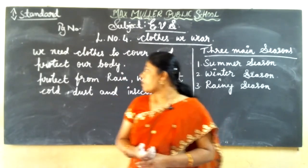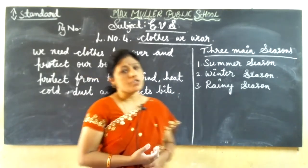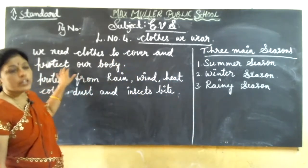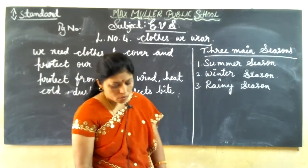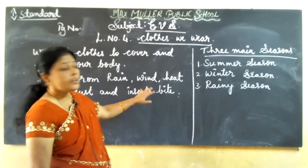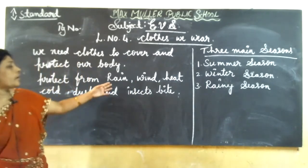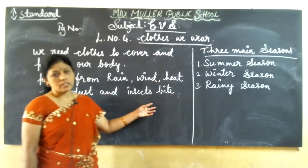So we need clothes to cover our body and it gives protection. Okay, we need clothes to cover our body and it gives protection to our body. And also it protects from rain, wind, heat, cold, dust and insect bites.